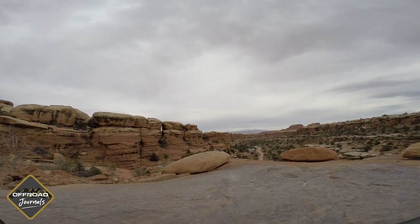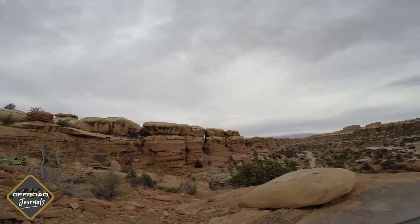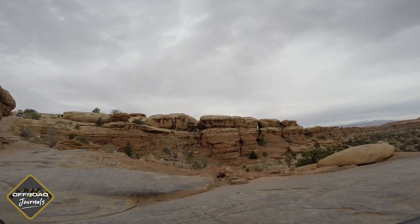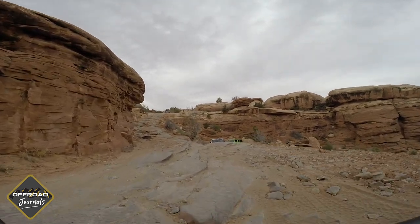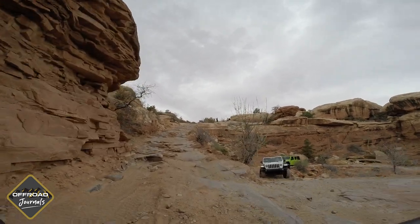Now, if you are afraid of heights, this may be a little bit of a tricky spot at the very beginning, but the rest of the trail gets much better, and this is probably the most exposed that you are to cliff edges on the entire trail. So as you head up this tight little switchback, know that this is probably the scariest part of the trail and also just the beginning.